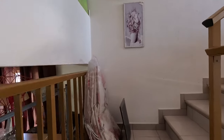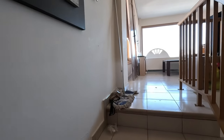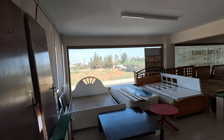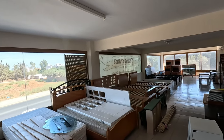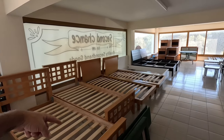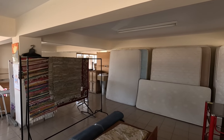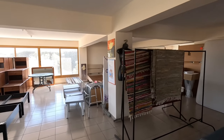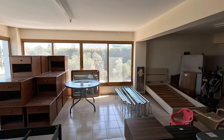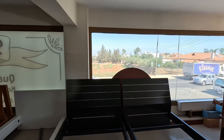Oh, look, cushions for your garden furniture. Oh, it's big up here. Loads of stuff. Loads of beds to choose from. They look really sturdy, don't they, guys? Look at those single beds. And there's the mattresses that you can pick to go with your beds if you want. Loads of bedside cabinets. There's loads of stuff up here.